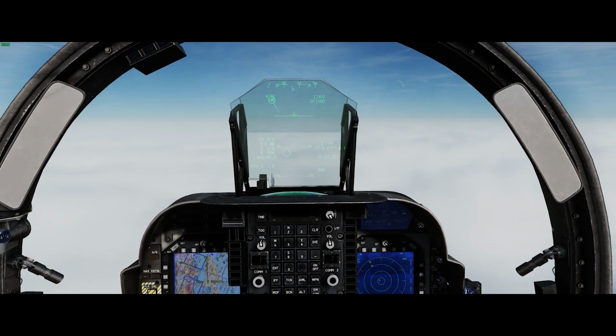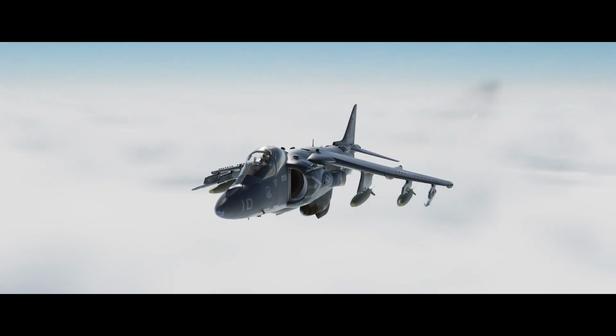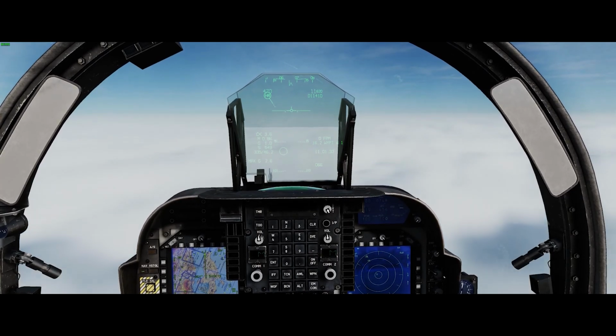Gremlin, suggest you ingress from feet wet and approach from 345 to 015 degrees. Target is 120mm mortar battery with 5 tubes and supporting vehicles.